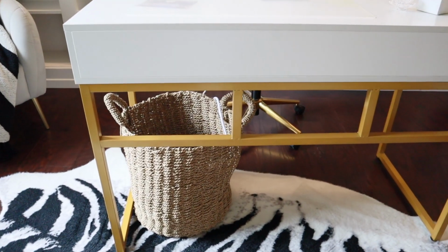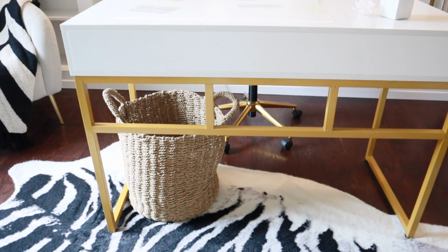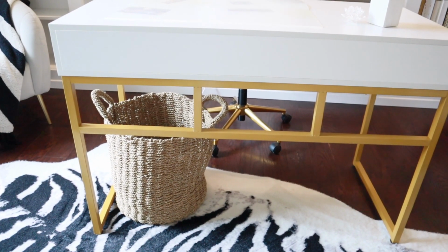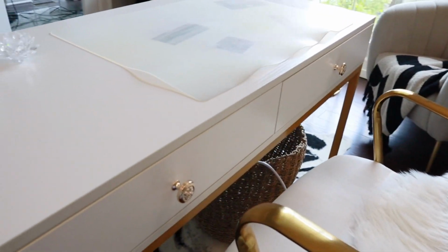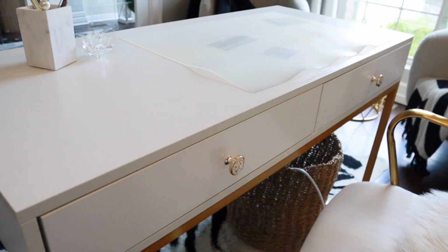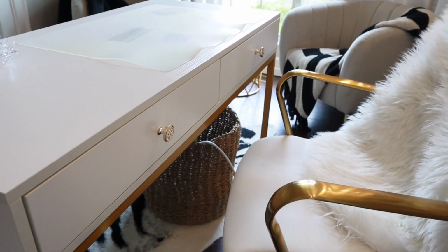And then underneath the desk, I have a basket that I just got from Target a couple years ago, and I just used that to hide the cords for the computer and such. And then the chair, let's move to the back of the desk. So also what's cute about the desk is these little gold knobs. I think those are cute little accents. And I love the lines of this desk. It's just those modern straight lines.